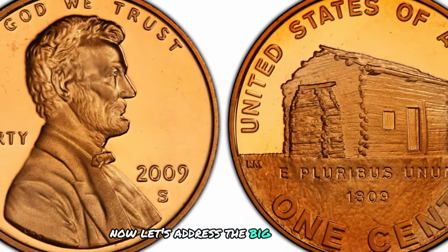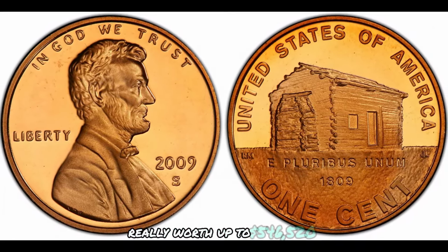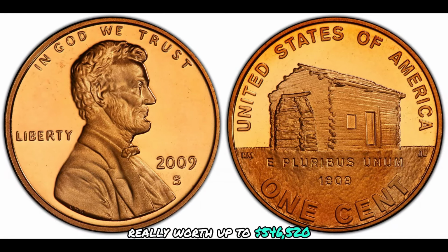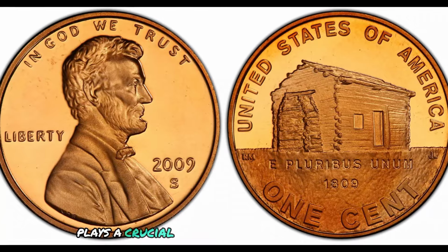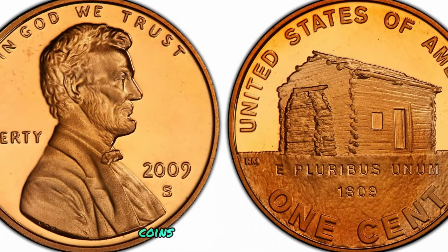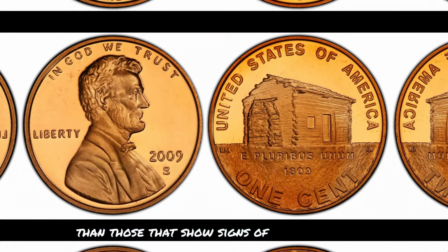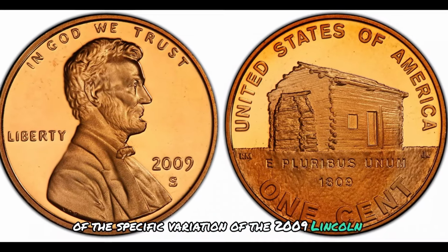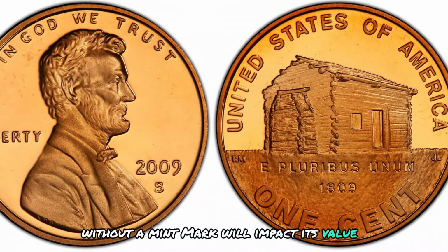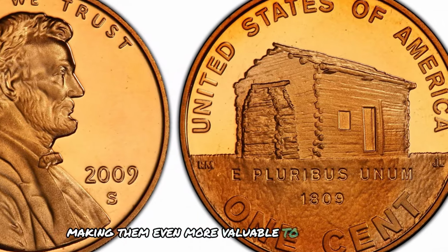Now, let's address the big question. Is a 2009 Lincoln penny with no mint mark really worth up to $546,520? The short answer is yes, but there are a few key factors to consider. First and foremost, the condition of the coin plays a crucial role in determining its value. Coins that are in pristine, uncirculated condition will fetch a higher price than those that show signs of wear and tear. Additionally, the rarity of the specific variation of the 2009 Lincoln penny without a mint mark will impact its value. Some variations may be more scarce than others, making them even more valuable to collectors.